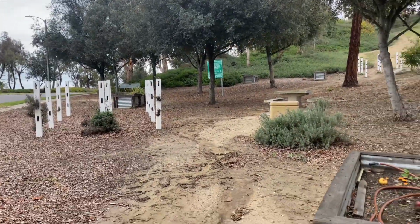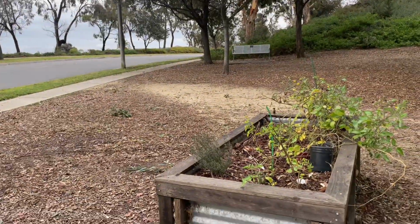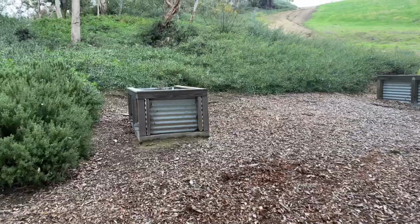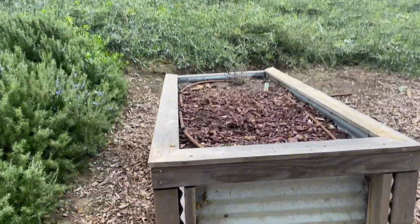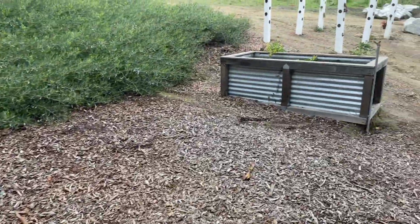And we're here at our local garden in Chino Hills, right off Bayberry. And we're going to start planning out what we're going to be doing this year. This is bed number 1, raised bed number 2, raised bed number 3, and over here we got raised bed number 4.